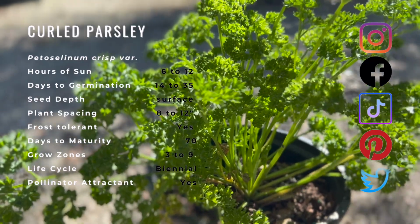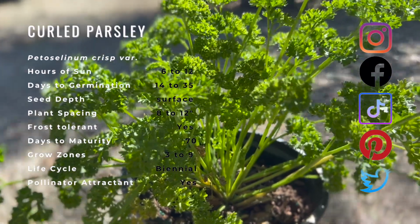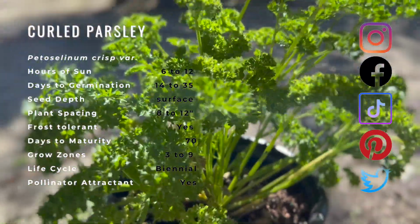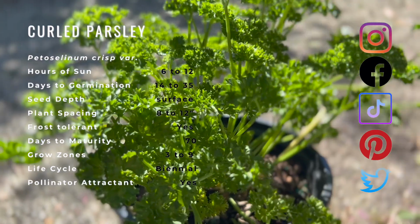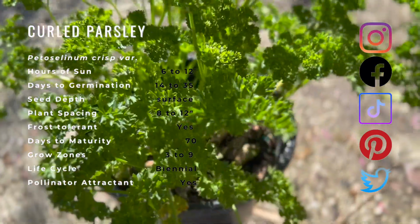Curly parsley uses include garnishing plates, often along with fruit slices. It is well known as a classic garnish for deviled eggs and an ingredient in tabbouleh, aka parsley salad, and a white clam sauce for pasta.